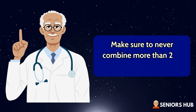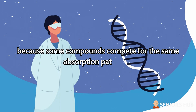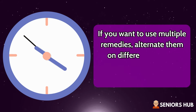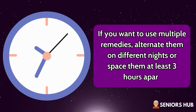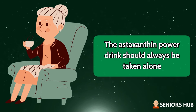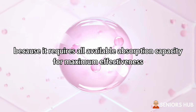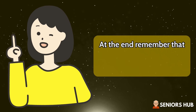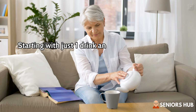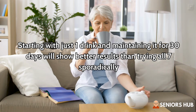Make sure to never combine more than 2 of these drinks in one evening, because some compounds compete for the same absorption pathways. If you want to use multiple remedies, alternate them on different nights, or space them at least 3 hours apart. The astaxanthin power drink should always be taken alone, because it requires all available absorption capacity for maximum effectiveness. At the end, remember that consistency matters more than perfection. Starting with just 1 drink and maintaining it for 30 days will show better results than trying all 7 sporadically.